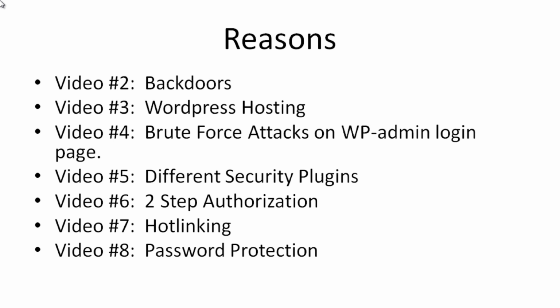So video number 2, we have backdoors. Backdoors are basically plugins or themes or any type of third-party code that you bring into your WordPress site. And what that does is it opens up doors, especially if the plugin was not created correctly or the theme was not created correctly or they just are not updated. So we're going to talk more about that in more depth.